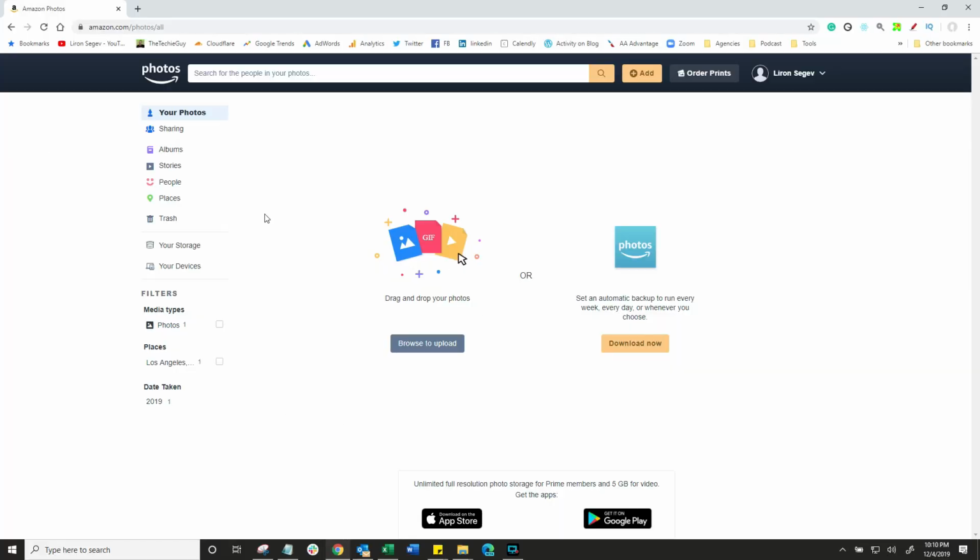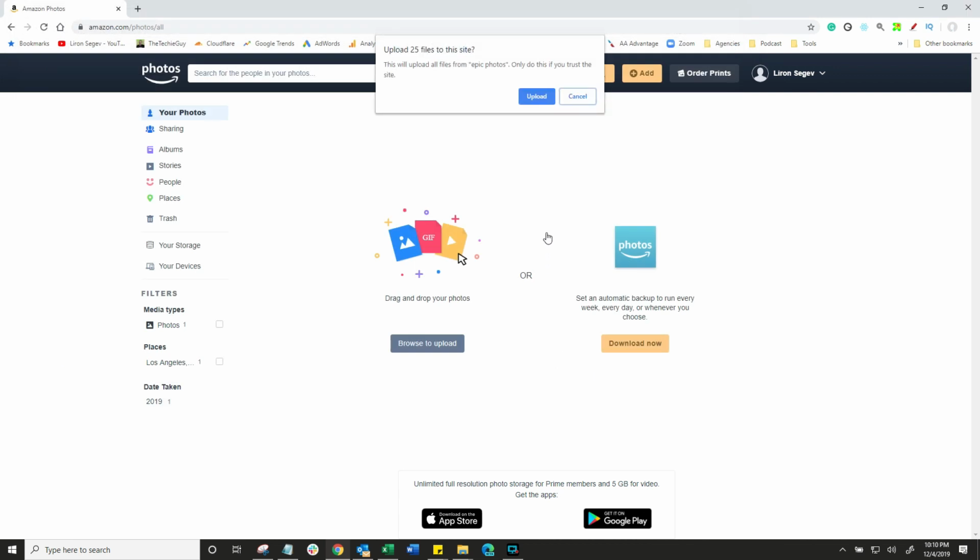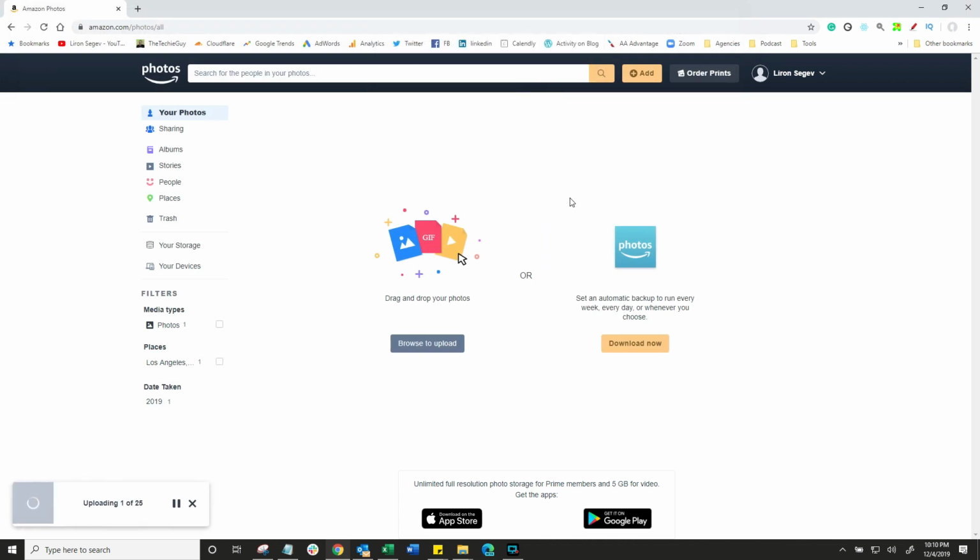And this is the web interface. So let's upload some stuff. Click on add, click on upload folder, select the folder you want to upload, click on upload. It will ask you to confirm, click on upload again. That's 3 uploads, and it will start to upload your photos.